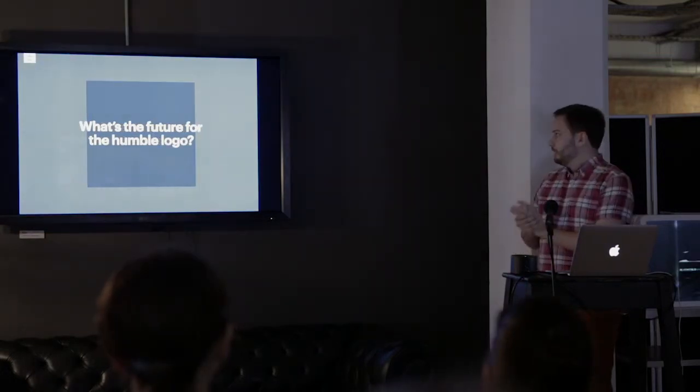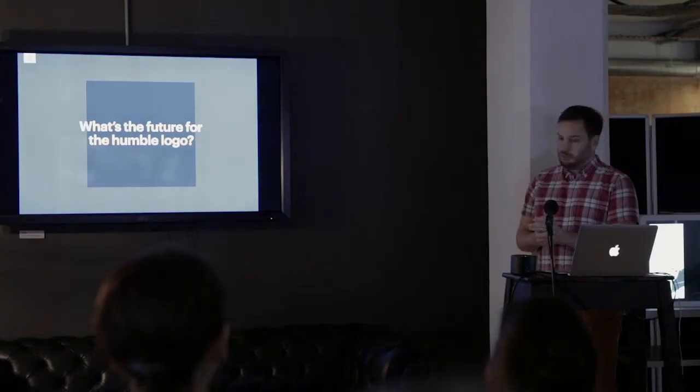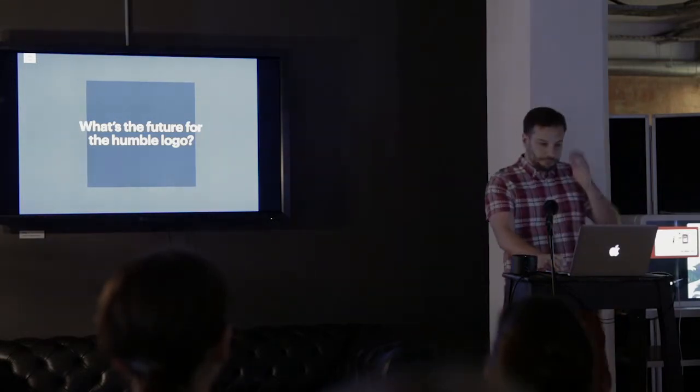And we go back again to the simple building blocks. So what's the future of the humble logo? And by that I mean specifically what impact is the screen having on something which used to be very fixed, very defined, and above all very static.